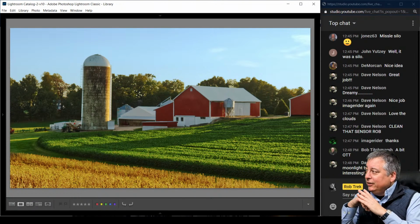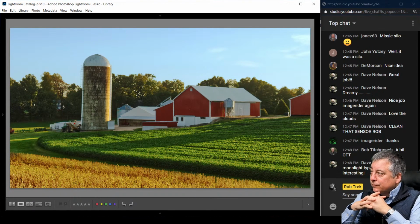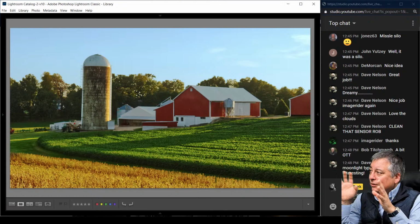John follows. Okay, good job. Nice and warm. Still a hint of too much green or blue in this. I think it's the green, kind of a greenish yellow, at least on my monitor.